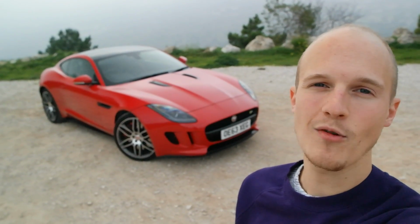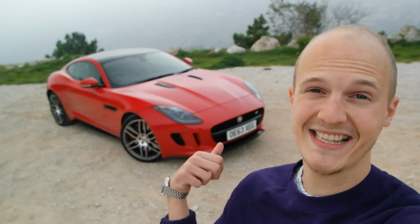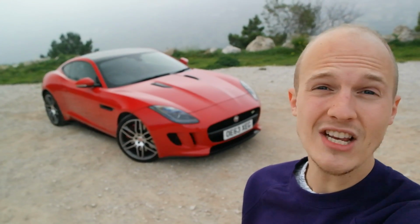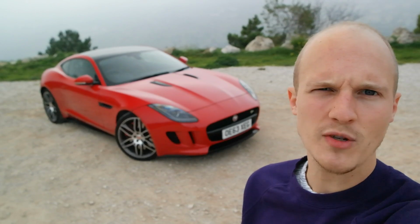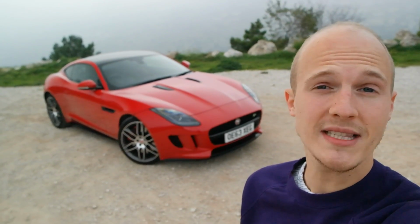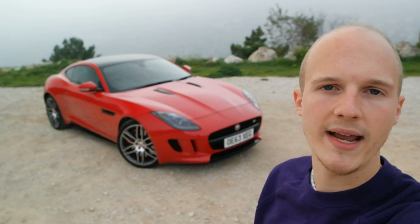Hopefully you've seen by now that I replaced my Alfa Romeo 4C with this, a Jaguar F-Type R Coupé, the V8 beast. Literally the day after collecting it, I joined with Tim, Shmee150 and Paul from Supercars of London, and we drove straight down to Monaco, as you can see from this fantastic view. Oh no wait, it's really foggy.